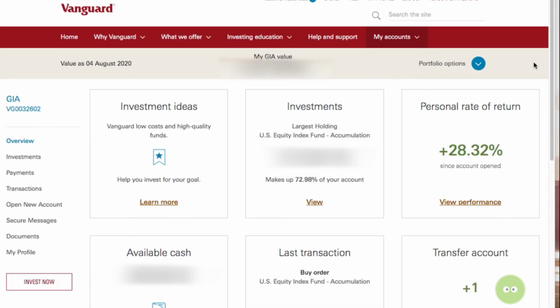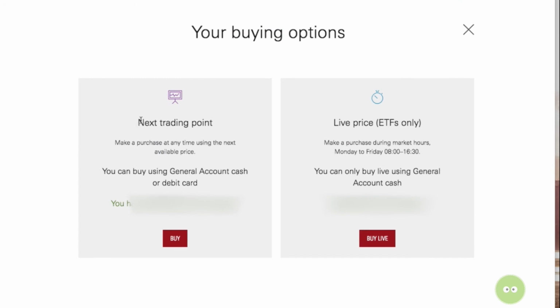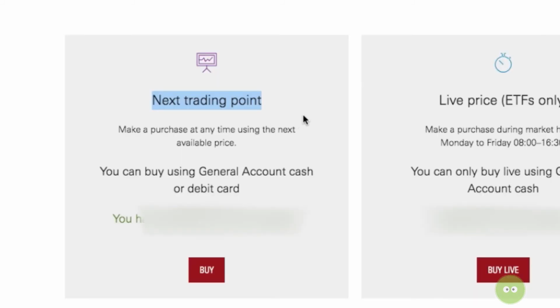So once you've got money into your account, what you want to do is go here to this Invest Now button, click on that, and it's going to say next trading point or live price. And this is for ETFs only. And since we're not dealing with ETFs, those are exchange traded funds, we're just dealing with the index tracker funds, we're going to choose this next trading point. It says you can use either general cash or a debit card. So if you have money in your account already, which I do, you can just use that. So I'm going to hit buy.